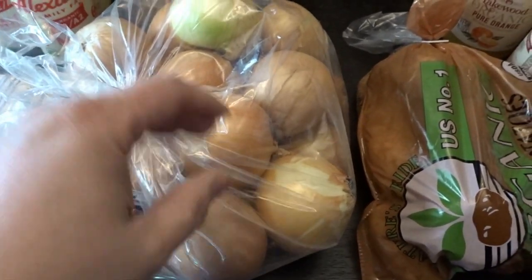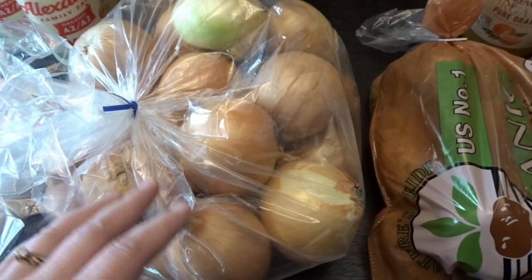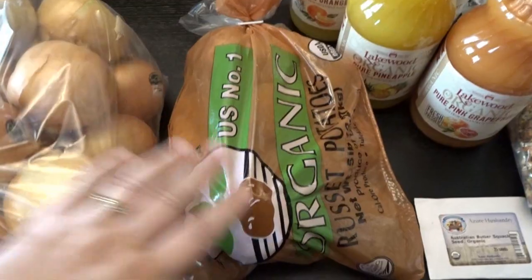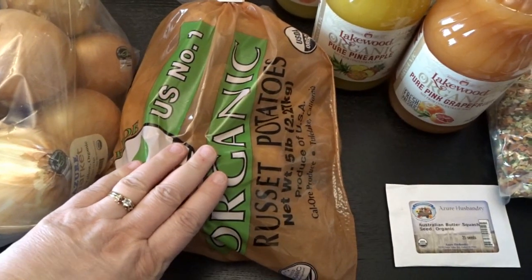We love the Azure Standard onions, and we used up all of our onions from our last order and are down. I believe we have like 1 onion left in the kitchen. So we go through a lot of onions around here, and I'm glad to restock those. And then I grabbed a small bag of potatoes here, just for some recipes that I have coming up.